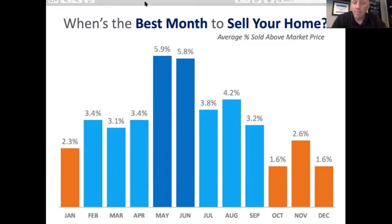And I will say one thing I'll show you here. I just thought that was interesting. May and June are leaps and bounds above the other months here in terms of average percent sold above market. Let me stop the share here, and I'm going to show you one more thing.